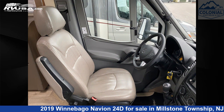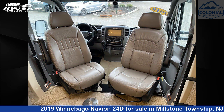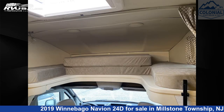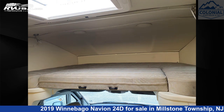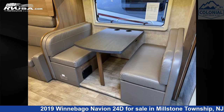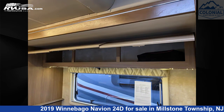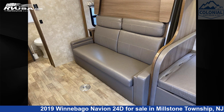This used Winnebago is 25 feet 8 inches in length and features a zinc, gray, HG Marbella interior, sleeps 6, refrigerator, spare tire kit, air conditioning, stove top burner, slide-out, oven, microwave, water heater, LP detector, awning, and 30 gallons fresh water capacity. This 2019 Winnebago Navion 24D is built on a Mercedes-Benz Sprinter 3500 chassis and is powered by a Mercedes-Benz engine.